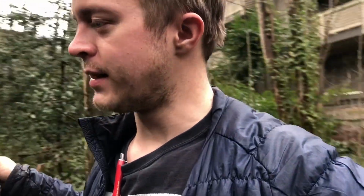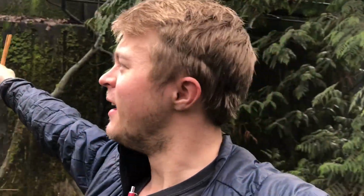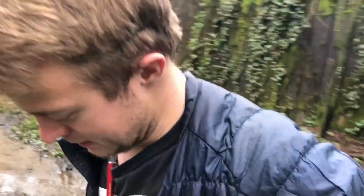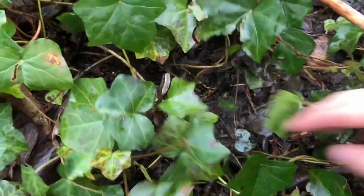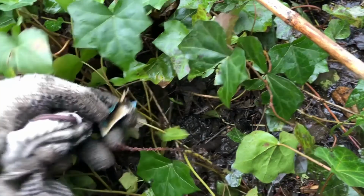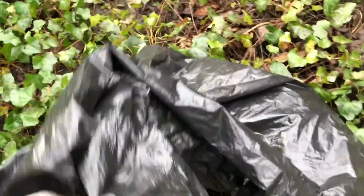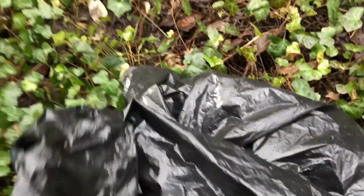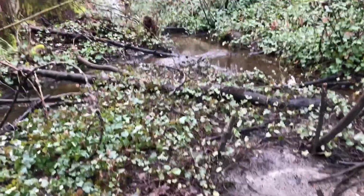And so we are in the process of cleaning it up, and there's still a lot of stuff that gets, I guess, lobbed off up here and lands where I'm standing in this ivy patch. So look at that. Now I'm gonna use my glove for that. Oh yeah. Just little itty bitty things too, right? And then I found like a full article of clothing.